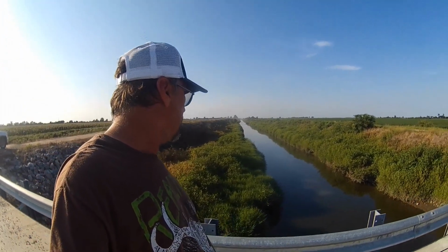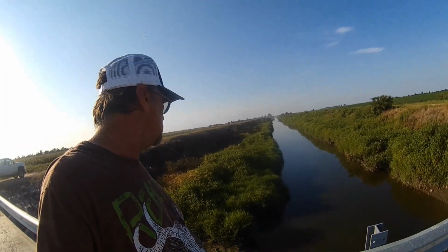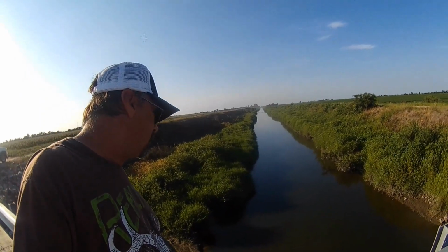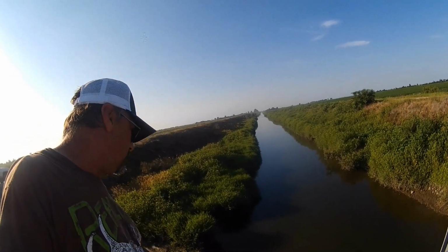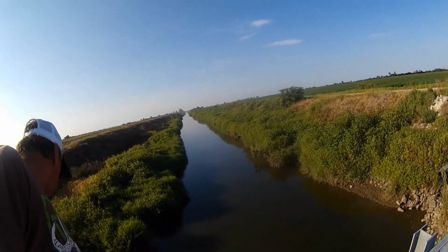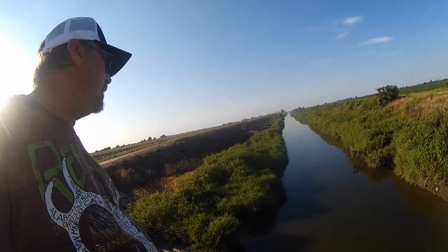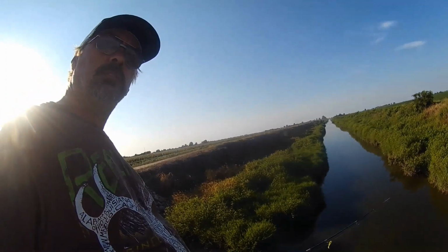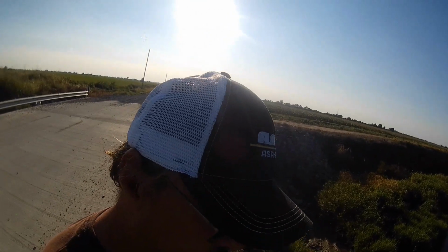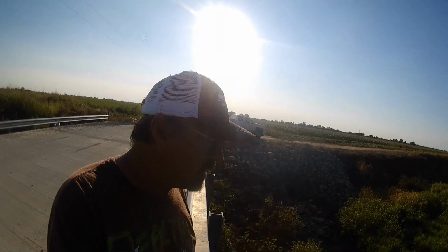I'm not seeing anything. And generally I like to spot them. I don't see anything. What is that right there? Not sure if that's a fish. Might just be a clump of weeds. I don't see any fish on this bridge on this side at all. Wait. There's a fish right there. I can't tell what kind it is though. Maybe a gar.